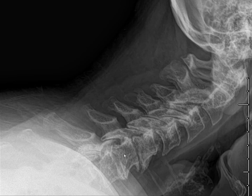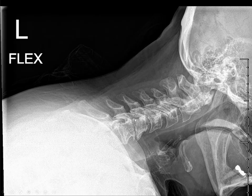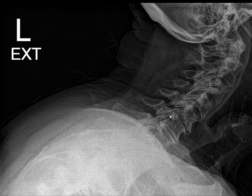C5-C6 and C6-C7 had decreased disc height and large anterior osteophytes. C4-C5 does have several millimeters of spondylolisthesis. Otherwise, the spine looks normal. When she flexes forwards, this spondylolisthesis at C4-C5 does not change. So basically, she does have some hypermobility above a very stiff segment from C5 to C7. Extension shows that the C4-C5 spondylolisthesis reduces, and the alignment looks about the same.